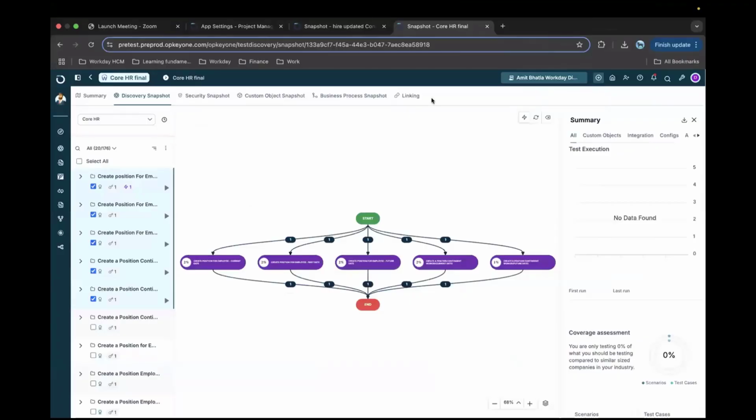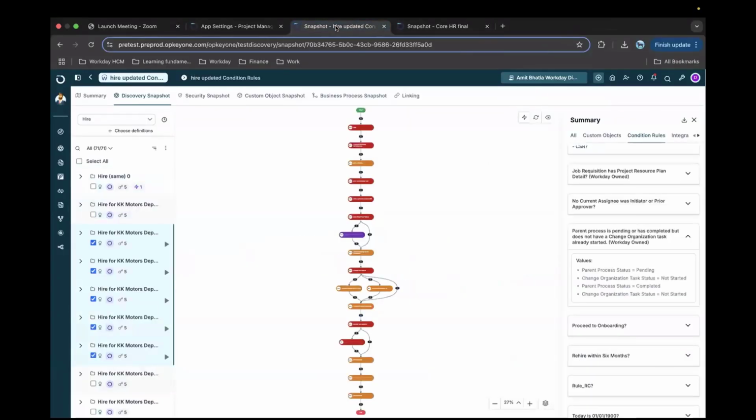The second feature I wanted to highlight was, again, something very, very close to my heart personally, which is the condition rules. When we do the onboarding, a lot of business processes have condition rules for a variety of reasons and for a lot of customers. Condition rules, as you know, in the Workday landscape can be Workday-owned or custom-made. Workday-owned are pretty straightforward because they have a one-liner description, no further way to dig deep.